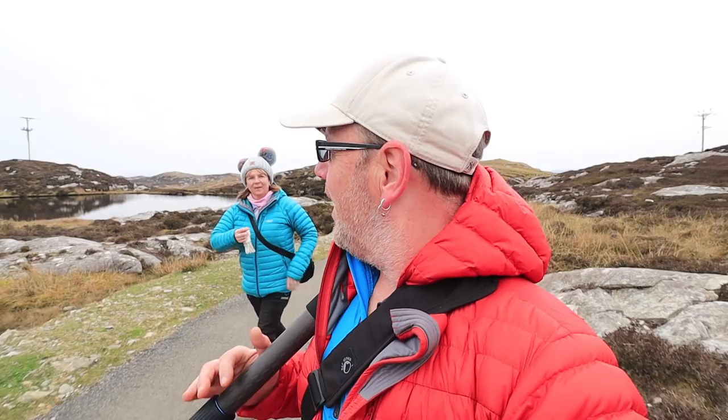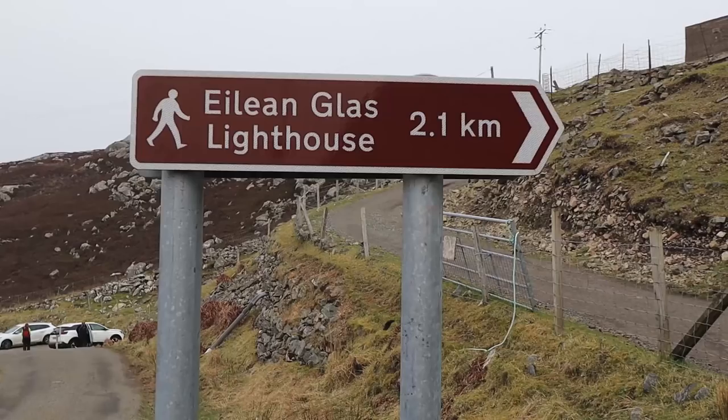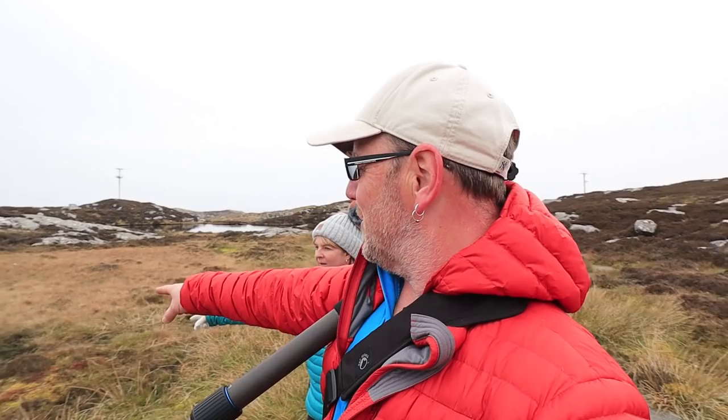Okie dokie, we're off to see the wizard. Oh no, that's a different film, isn't it? Right, we've got a 2.6 or 2.7 kilometre walk. No vehicle access, even though this does actually look like a road. So I've abandoned the car back on what looks like a road. And we're walking.